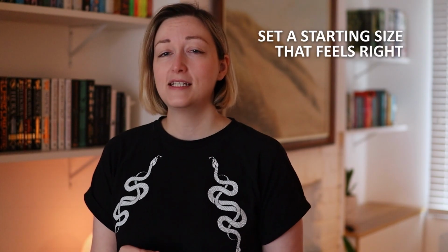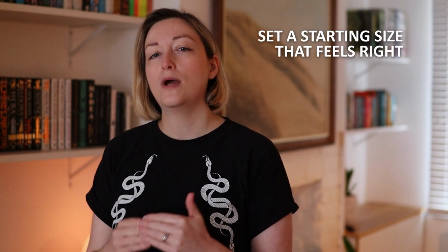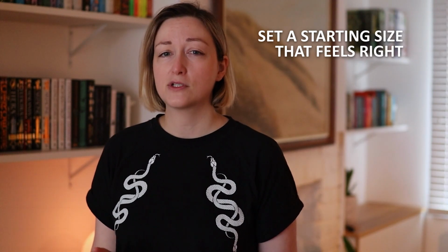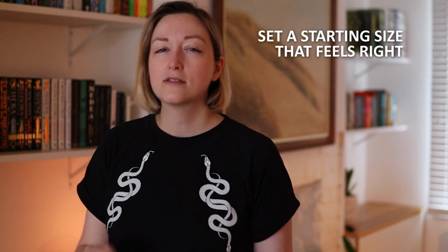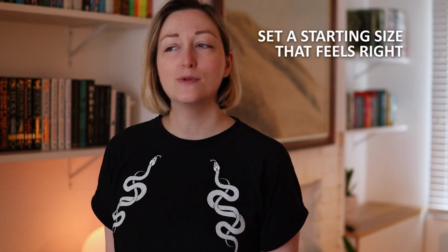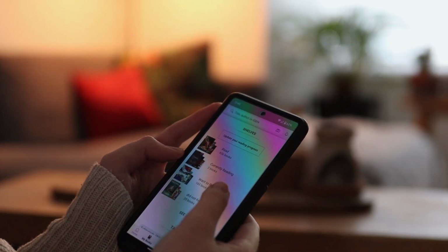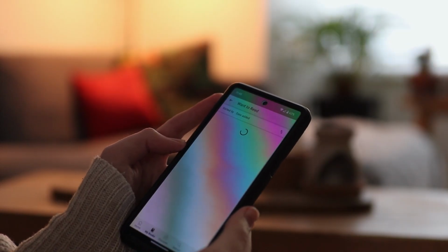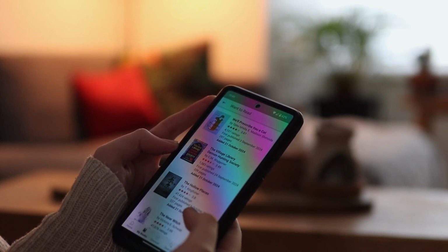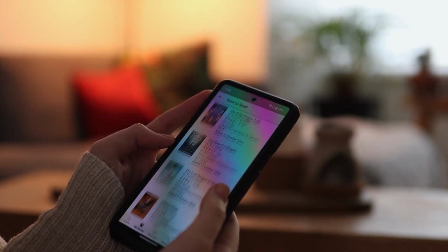One of the most common TBR traps is feeling like you have to add all the books right away. Trust me, you don't need to add 50 books to your TBR from the start. Start with a handful of books that you're really excited about, like 5 or 10. You can always add more later. It's so easy to get carried away when adding books to your TBR, especially if you're passionate about reading or constantly discovering new recommendations. But loading up your list with every book you find interesting can quickly turn your TBR into an intimidating mountain that feels impossible to conquer.